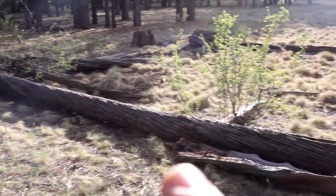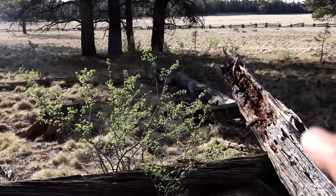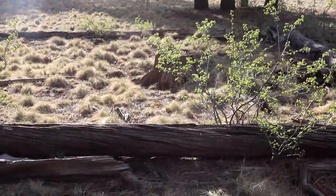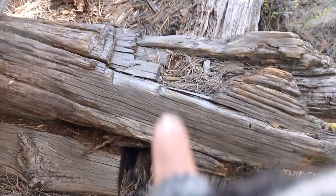Looks like someone was starting a log cabin and didn't finish because there's four pieces of wood laid out like a cabin, but that's weird. Yeah, look at the joints too.